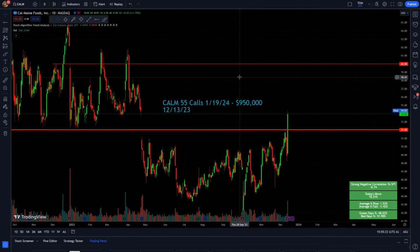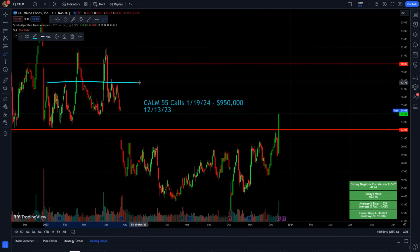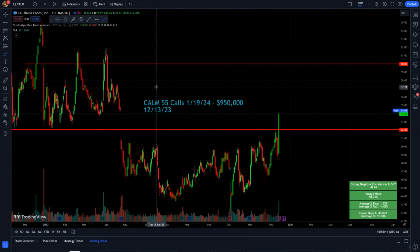CALM, 950K put into the 55 strike calls expiring in January. I do think that this can continue short term. The question is, right, the million-dollar question, how high can it get? Now, $60 to $62 has been pretty big resistance here in the past, but then again, there's also been a lot of price action very close to like $57. So those are a couple levels I'll be looking at here in the short term.